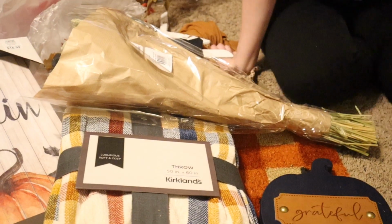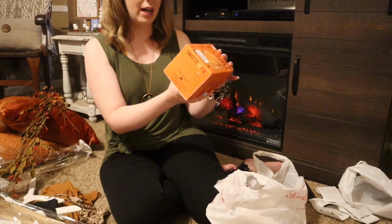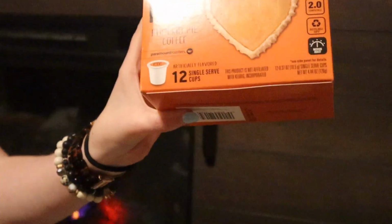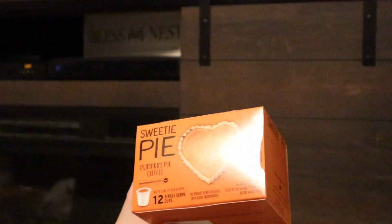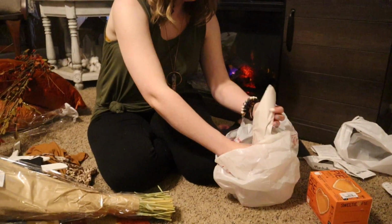And then the last thing came from Home Goods as well. It's these sweet pie, pumpkin pie little Keurig cups. And I thought that would be super cute on my coffee bar this year when I decorate it. That's so cute. And I can drink them. I love how they say sweet pie on it.